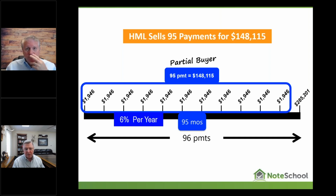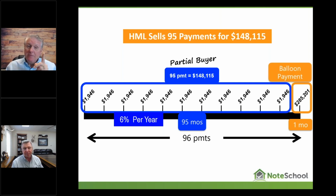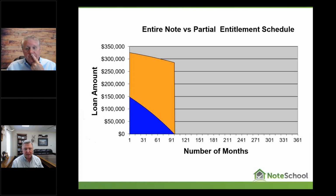Now, the investor that bought the partial, remember I have the guy with a self-directed retirement account took this seller finance note, and he's now sold the payments, and he's keeping the balloon. So he has a $285,000 balloon at the end owed to him. But again, remember, he got $25,000 as well, and I think we're going to show that in just a second.